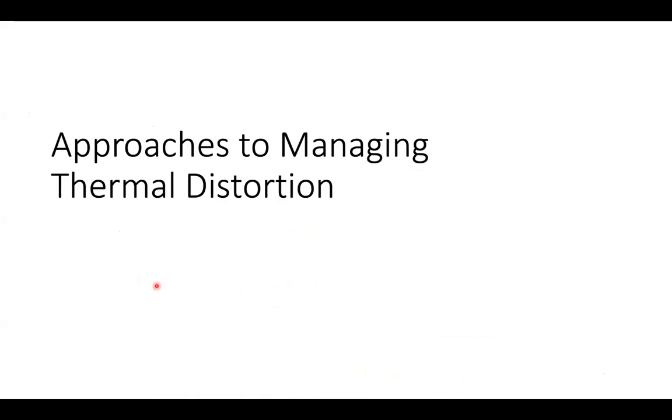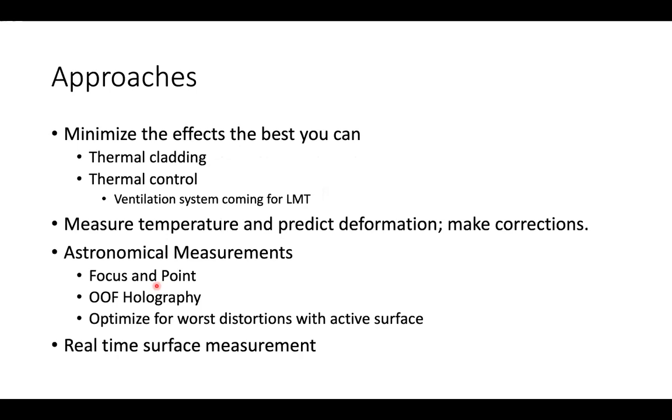Okay, so we've got thermal distortions. What do we do about it? The one thing is that you try to minimize thermal gradients the best you can. We have thermal cladding insulation on the outer parts of the dish to try to knock down the temperature variations that occur. And we are presently working on, and have funded, a system for ventilating the backup structure as called for in the original design of the telescope, and that's something we hope to get in within the next year or so.